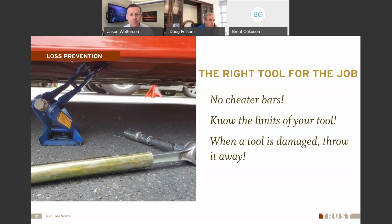Know what the limits are of your tool. Each tool has its own design and its own capabilities, and if we go beyond that, that puts us at risk of injury, if it slips or if it breaks.